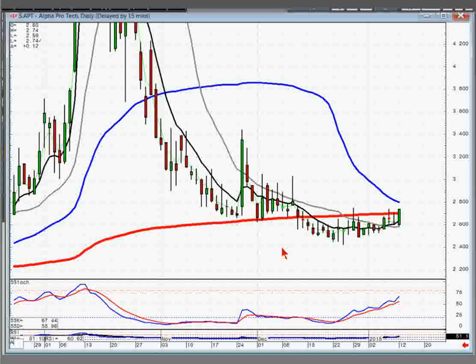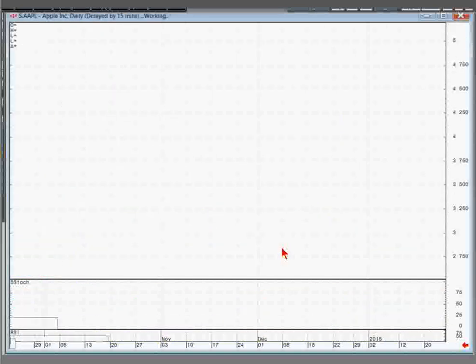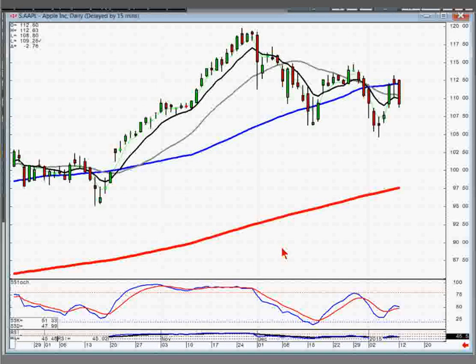And Apple is at best right now. You can see that it couldn't get up through the 50, which also told you they couldn't get through this downtrending channel. More than likely, you're going to be still in this downtrending channel, which now may mean you're moving sideways until the 200-day moving average is touched.